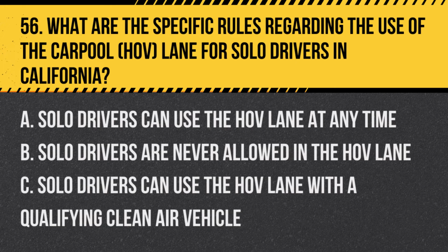Question 56. What are the specific rules regarding the use of the carpool, HOV, lane for solo drivers in California? A. Solo drivers can use the HOV lane at any time. B. Solo drivers are never allowed in the HOV lane. C. Solo drivers can use the HOV lane with a qualifying clean air vehicle.